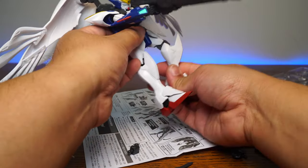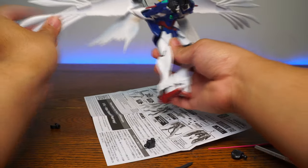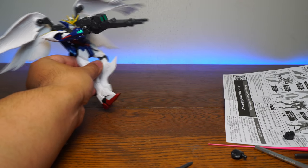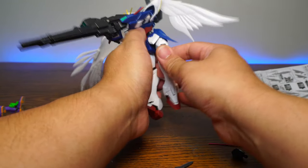But at the same time, let's look at this guy fully posed right now. Let's move the paper. Look at that. Whoa. Yeah, that's pretty cool. That's pretty sick. If you can get him to just stay this way, then you're good to go.